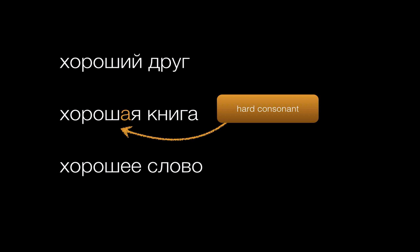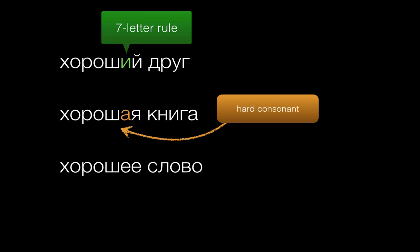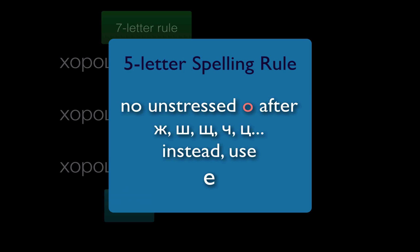Now let's look at another common word, хороший. Хороший друг, хорошая книга, хорошее слово. When we see this letter A, we know that that preceding consonant must be hard, so we've got a hard stem. And we've just talked about why we see I in хороший, because of the 7-letter spelling rule. But down here we have the letter Ye, which normally only follows a soft consonant. What's going on here? Well, to explain the spelling of хорошее, the neuter, let's recall the 5-letter spelling rule. We can't use an unstressed O after these 5 letters. Instead, we'll use the letter Ye.